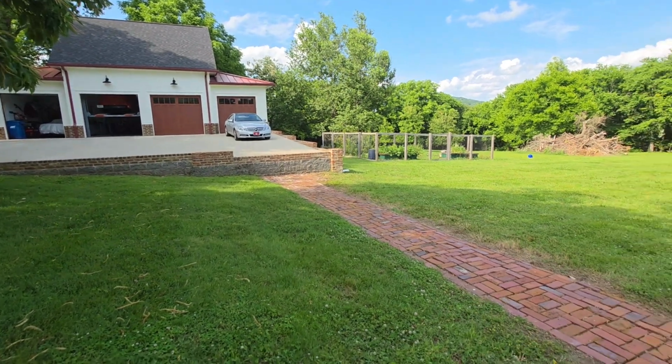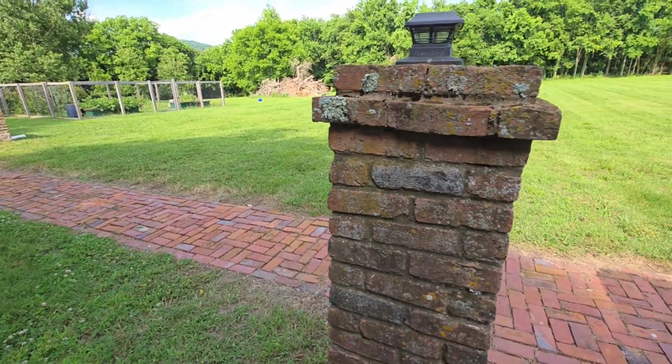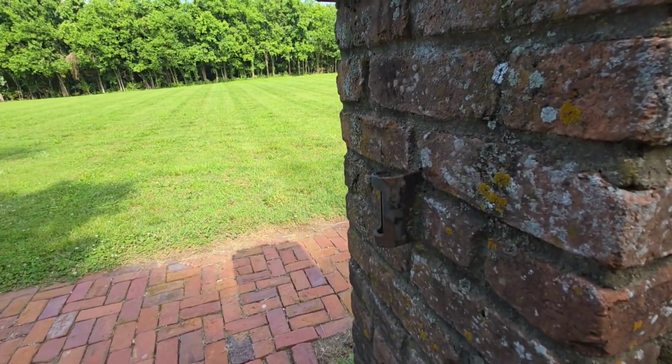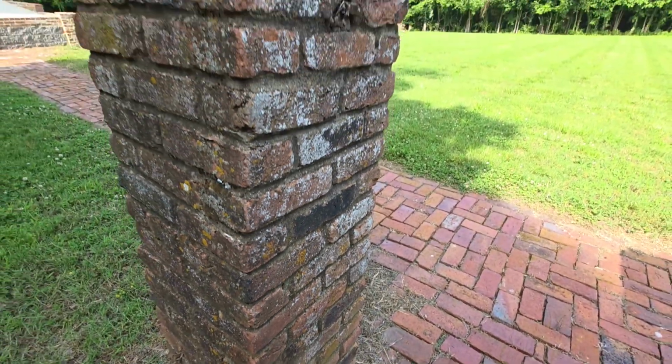Okay, another shot of the backyard. I just noticed this brick walkway there. Look at all that character. And these brick columns. You still even see the hinges and everything for the gates. Can you imagine the horses and everything that approached this area and were hitched up over the years?